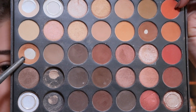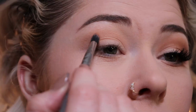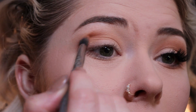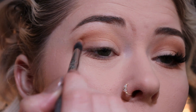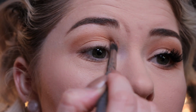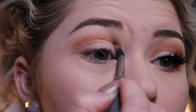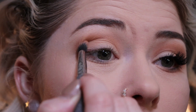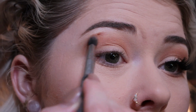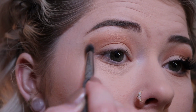Next I'm going to go in with this color to darken it a bit more. So you'll focus it on the corners first where you want it the darkest and then sweep it in. And you'll want to use a soft, fluffy blending brush to help soften and blend this all out.